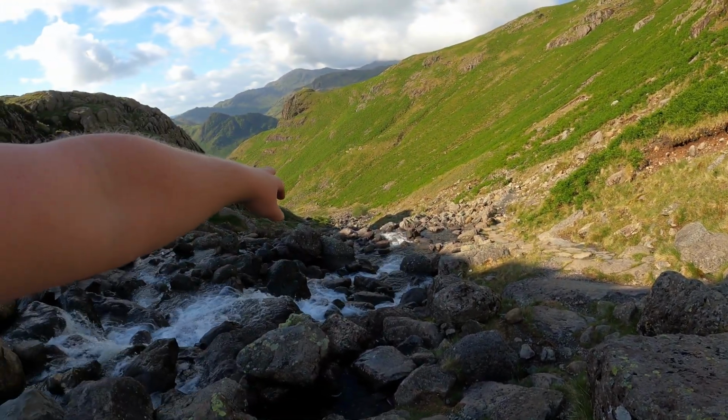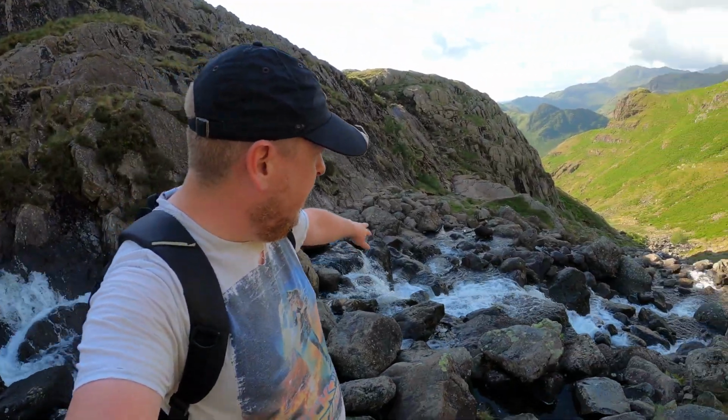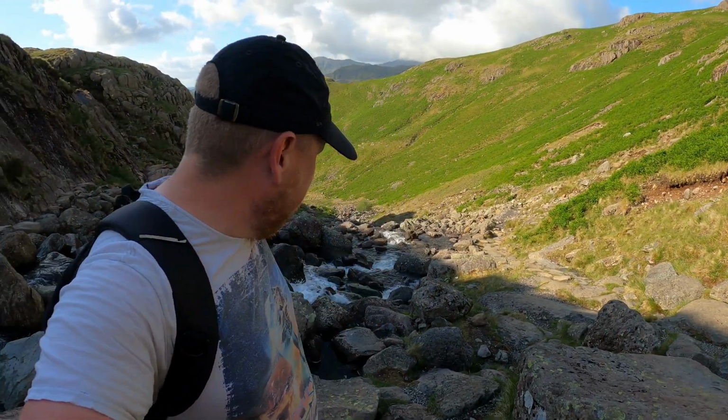I think you can cross a little further down. This is quite a steep gradient of a waterfall here, so it may well be better crossing a little further down where there's less of a drop.